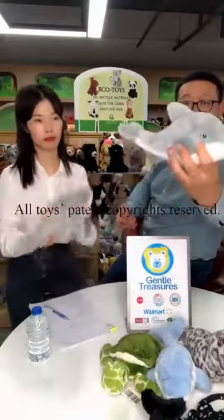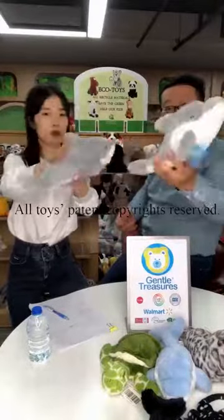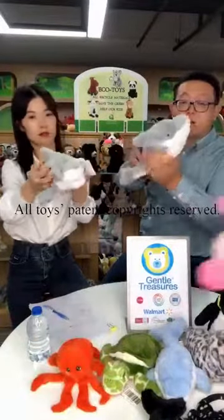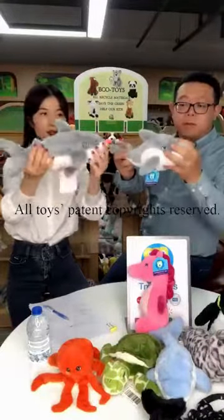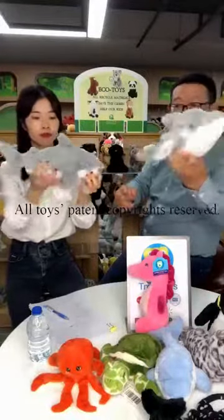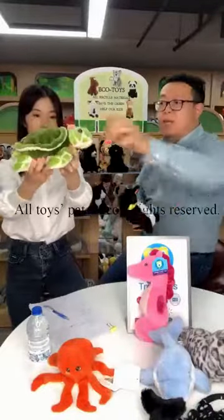The shell. I think the materials are no different from the normal ones. And the cost is not much different, as technology has brought down the cost of eco-friendly toys. So you don't have to pay the price of a Tesla to get eco-friendly toys. The green turtle. Ooh, I like this pattern.